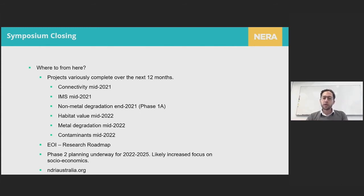We are in discussions right now around phase 2 of NDRI, which is likely to run from July 2022 through to 2025. We just closed an expression of interest on Monday this week, which was to look at developing a roadmap of research priorities and projects for decommissioning in Australia. So if we're looking out over the next 10 to 20 years, what do we think decommissioning is going to look like, and what do we think the projects will need to achieve to actually answer some of the key questions we're going to have over that forecast period.